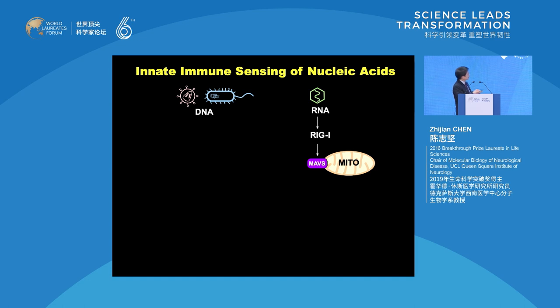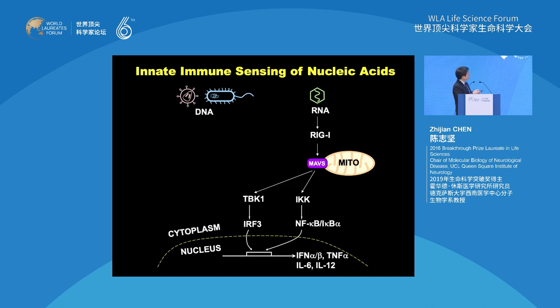And this protein sits on the mitochondrial outer membrane, and it activates these kinases in the cytosol. IKK activates NF-κB, TBK1 activates IRF3, and these transcription factors then function together in the nucleus to induce type 1 interferons and many other cytokines. So that's how we fight against RNA virus infection.